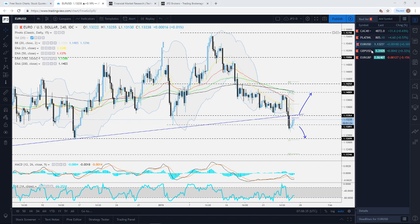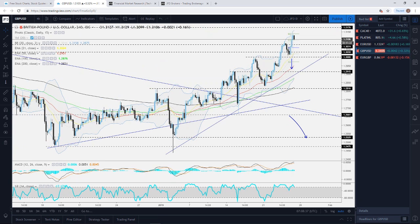So guys, let's jump into GBPUSD, and looking at this one here, certainly this is performing way better than the euro dollar.